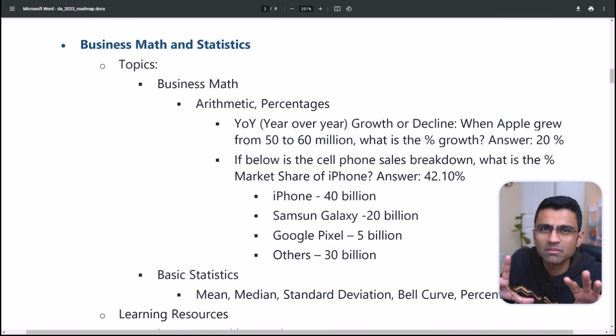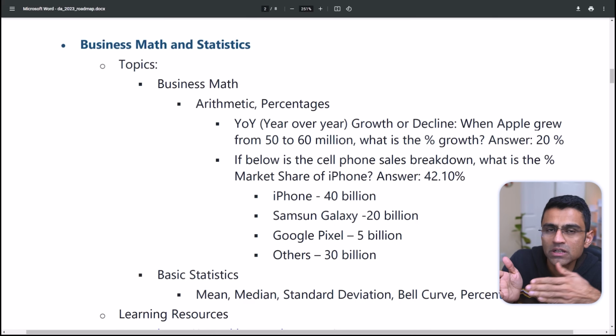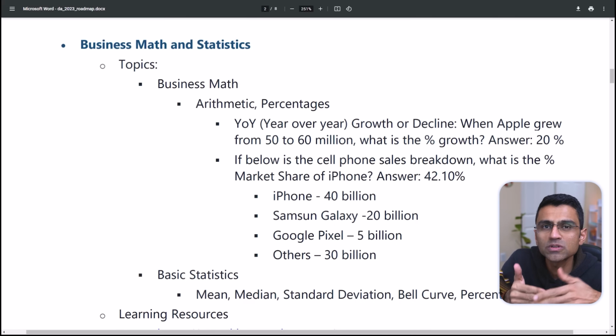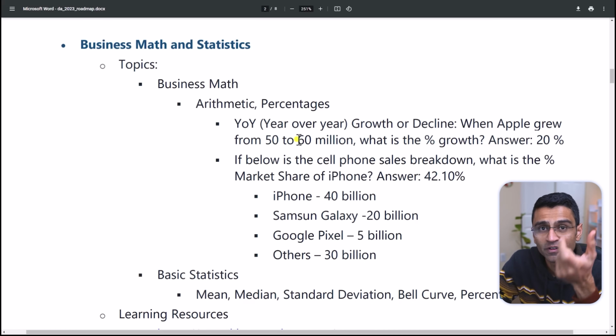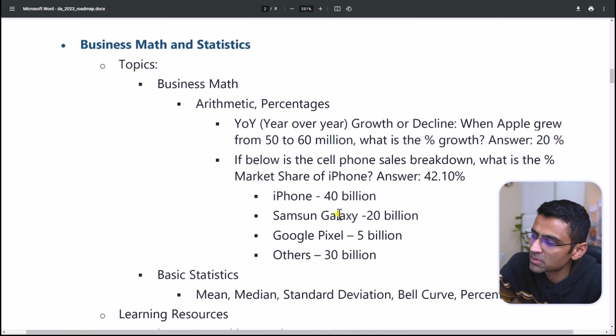Talking about business math, you need to know basic concepts such as arithmetic and percentages. Let's say someone asks you, if Apple's revenue grew from 50 to 60 million, what was the percentage growth? You need to know how to calculate that formula. That obviously is 20% because it's a 10 million growth. If you divide that by 50 as your baseline, you will get 20%.